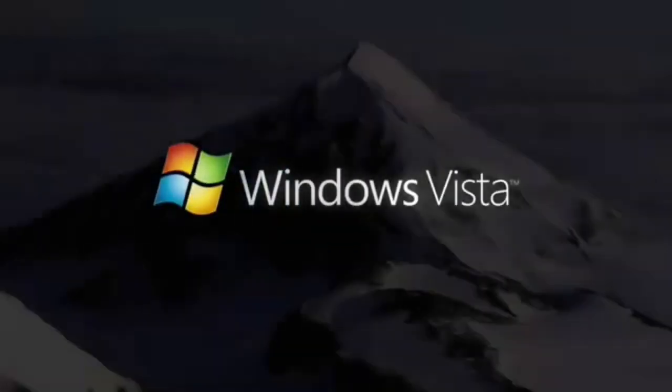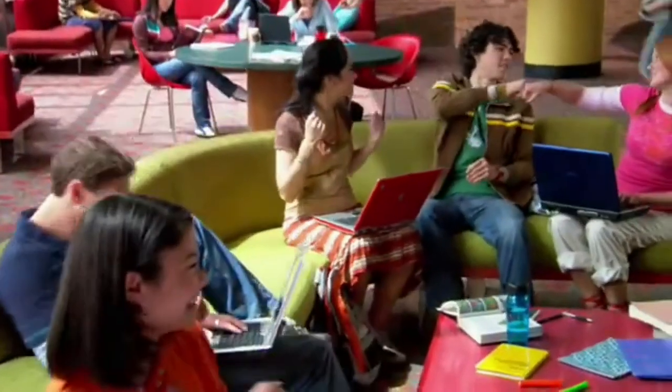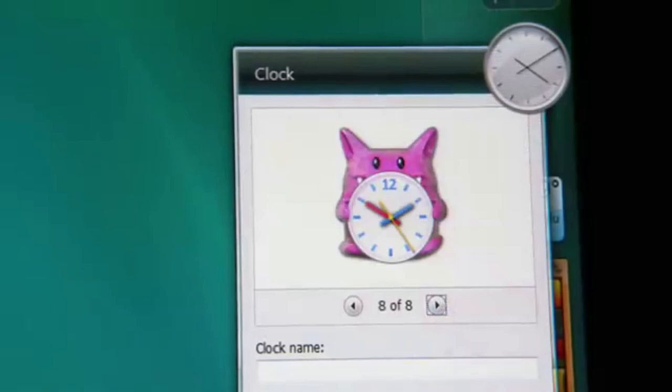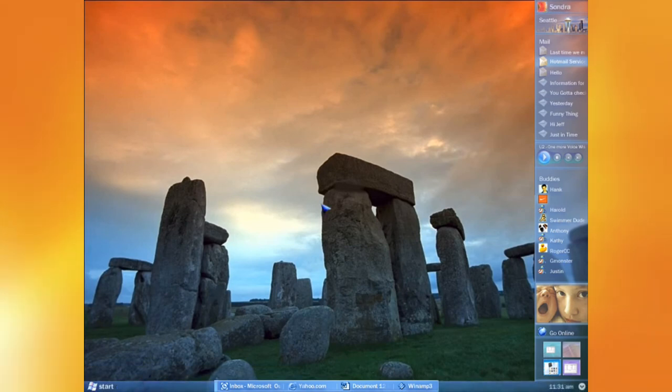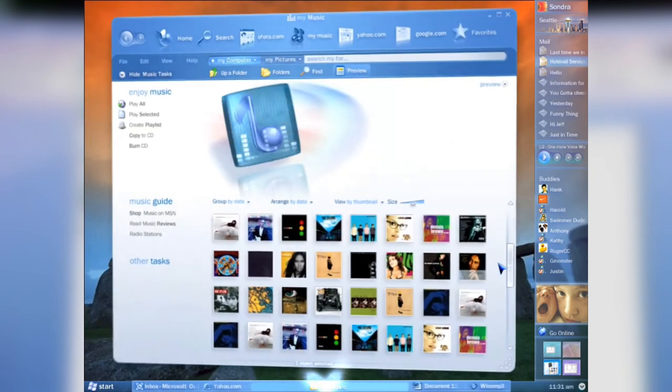Windows Vista, released 5 years after the immensely popular Windows XP, is one of the most infamous releases of Windows. It gained a reputation for being slow and prone to crashing, even if it was in development for longer than any other Windows release.